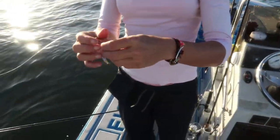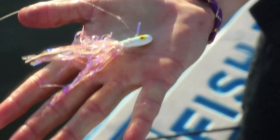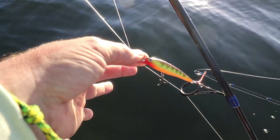Okay, yeah, so this is the jig that I was just using. Also known as a glass minnow jig. And that does pretty well. You're supposed to catch Spanish mackerels on them, but obviously bluefish love them too. Just one cast, right? One cast. Hopefully that's not bad luck. And these other ones are just a standard lip diver that you guys have seen us using.